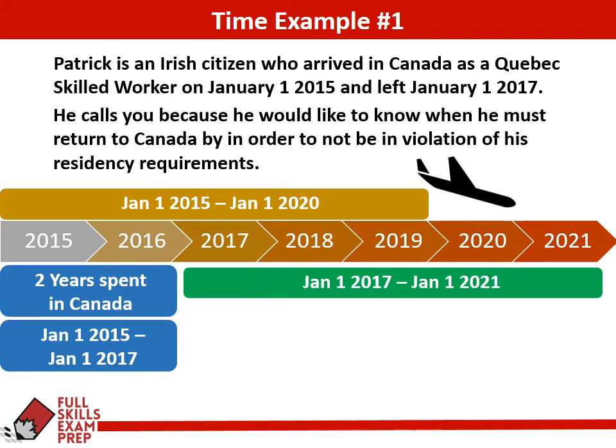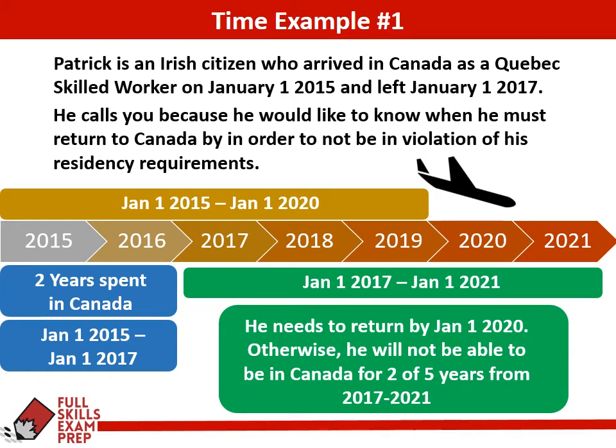All right, so in here, by understanding this, we know that he has to return to Canada at the latest, and of course you wouldn't recommend him to do this at the latest because if there's a flight delay or something like that, he might not even be allowed entry into Canada. But anyways, he must return to Canada by January 1st, 2020 so that he can meet the 2-year requirement out of every 5 years before the next gap. And that next gap is 2017 to 2021.